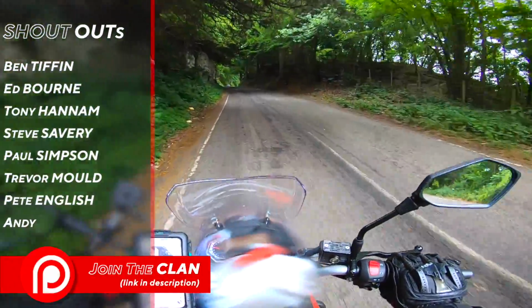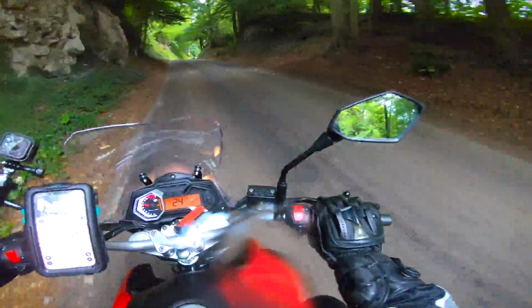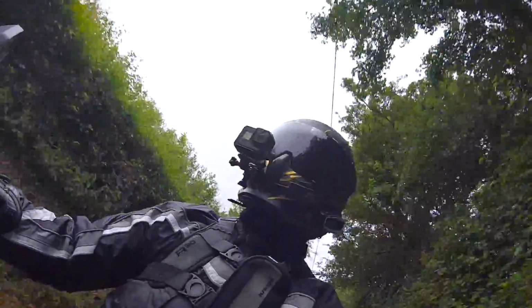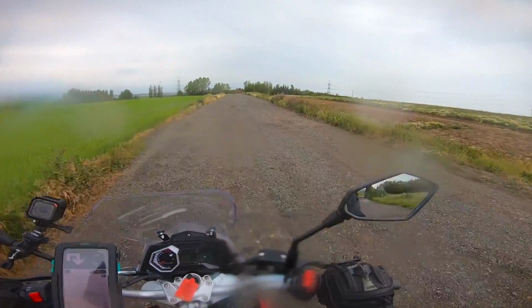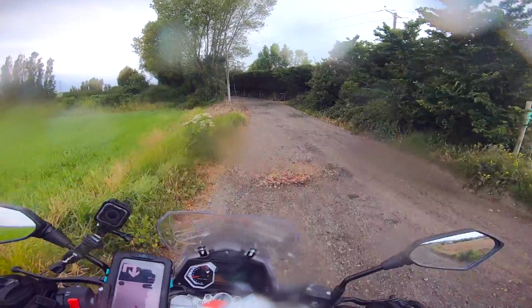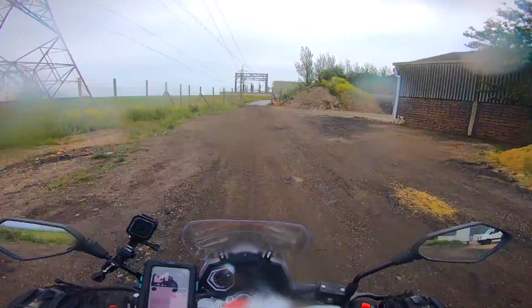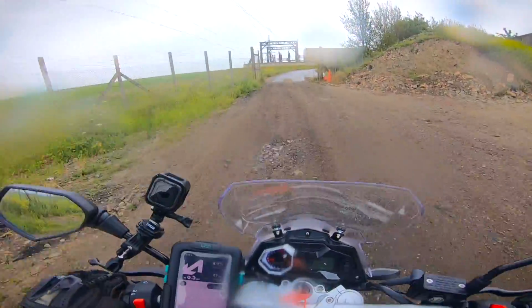Second gear, up the hill. Come on, come on. No problem, no problem. A little bit of off-road. Sometimes you gotta trust the sat-nav.